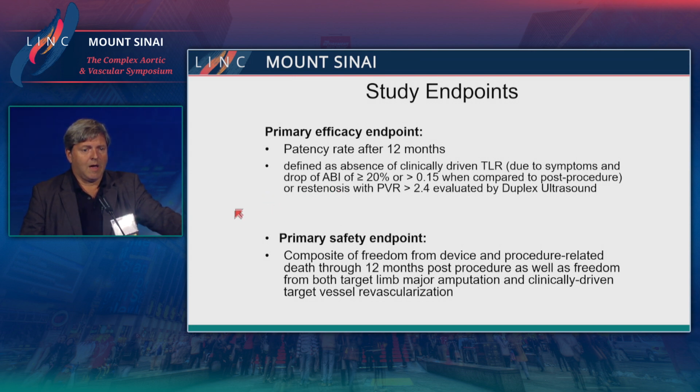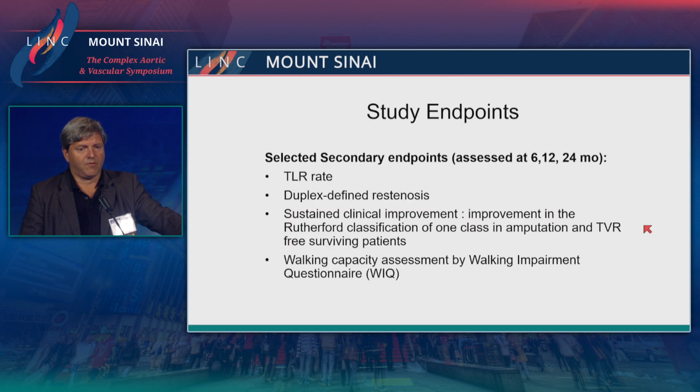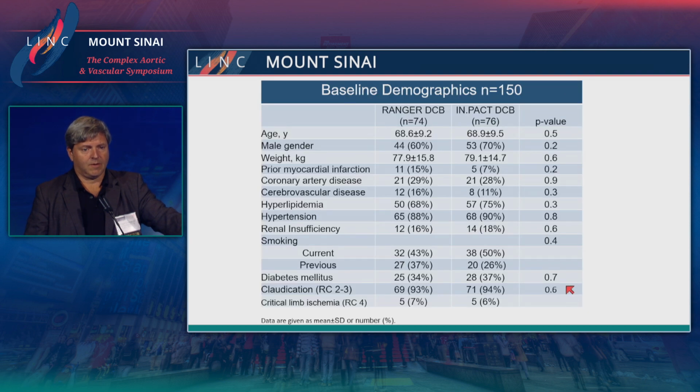Study endpoints, very much in line with other DCB studies. The primary efficacy endpoint, this is what I also want to show you today, was patency rate after 12 months, defined as absence of clinically driven TLR or duplex-based restenosis with the typical PSVR cutoff at more than 2.4. These are other secondary endpoints which were also looked at. Here's the randomization scheme. As you can see here, 1-to-1 randomization, and then I think again a good retention of the patients to the 12 months follow-up time point.